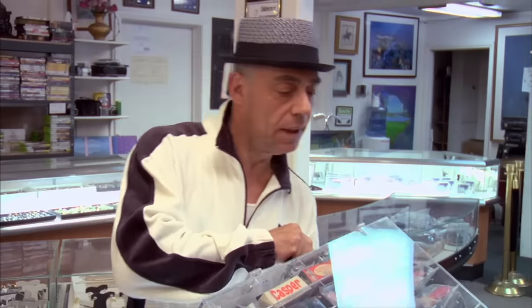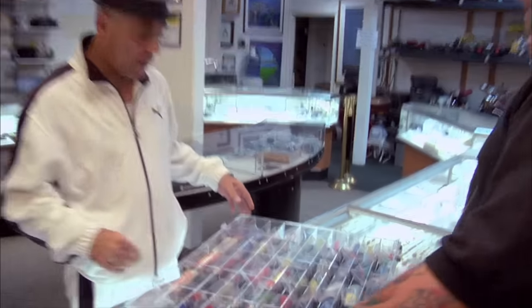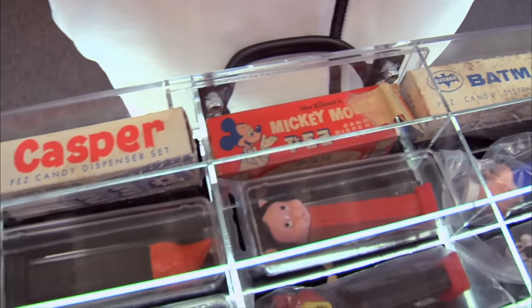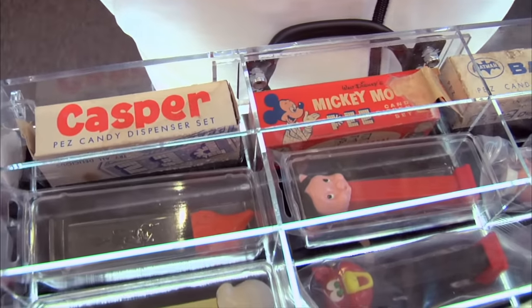How's it going? Good, how you doing today? What do we got here? I got a Pez collection I'm looking to unload today. You got any candy? No, these have no candy in them at all. These are all from the 1960s, 1970s. What good are candy dispensers without candy? Come on, man, you work with this guy.